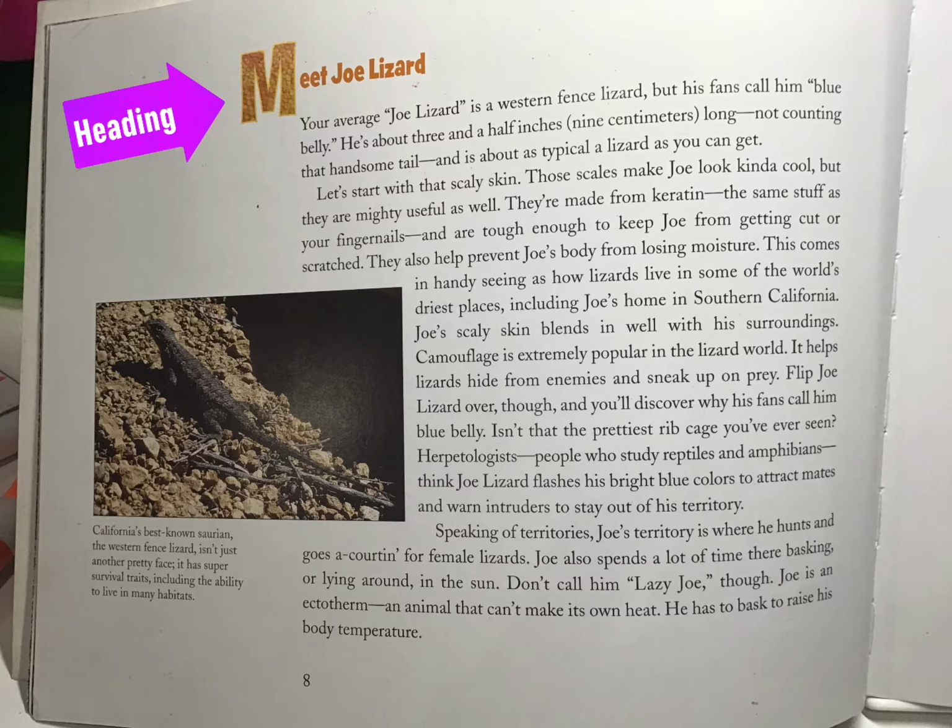They're made from keratin, the same stuff as your fingernails, and are tough enough to keep Joe from getting cut or scratched. They also help prevent Joe's body from losing moisture. This comes in handy seeing as how lizards live in some of the world's driest places, including Joe's home in Southern California. Joe's scaly skin blends in well with his surroundings. Camouflage is extremely popular in the lizard world. It helps lizards hide from enemies and sneak up on prey.